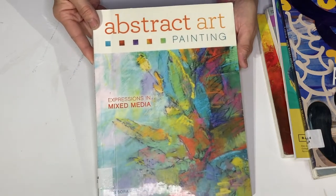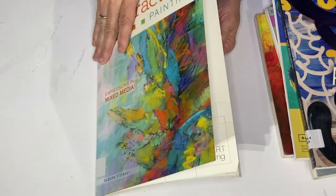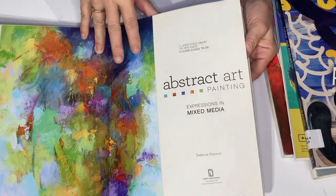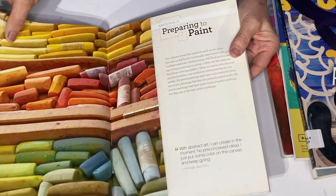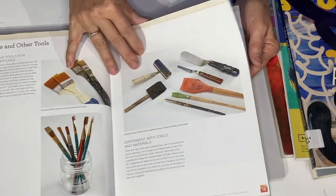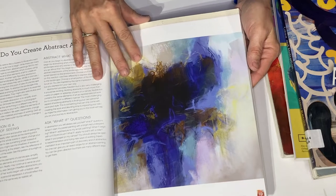So this is another great book by George Blacklock, but I saved my favorite for last. Abstract Art Painting by Deborah Stewart. Deborah loves chalk pastels. So mainly she uses chalk pastels in this book. You don't have to use chalk pastels, but what you can do is use paint instead. So she does talk about paint and using paint, but her main interest is chalk pastels.